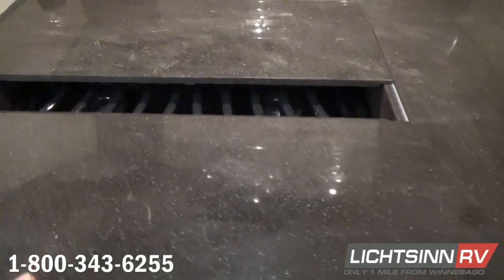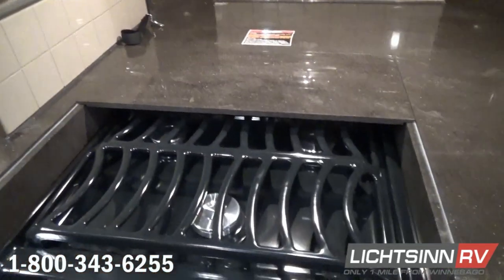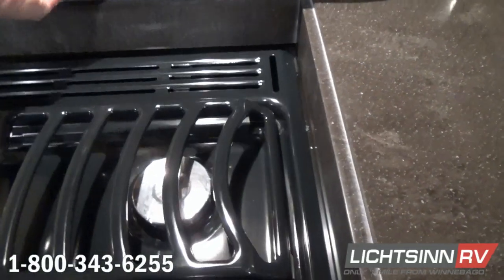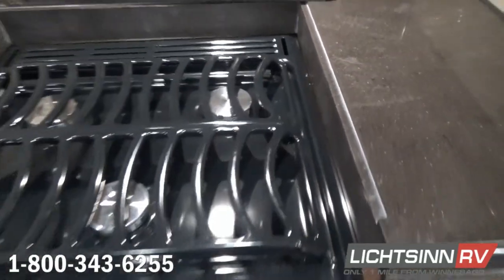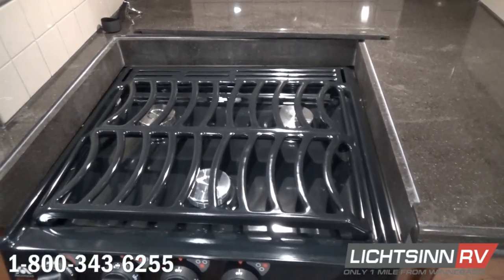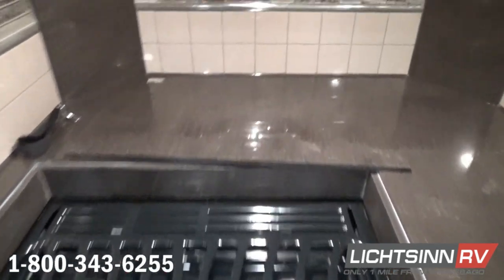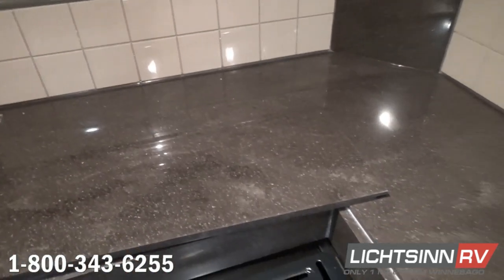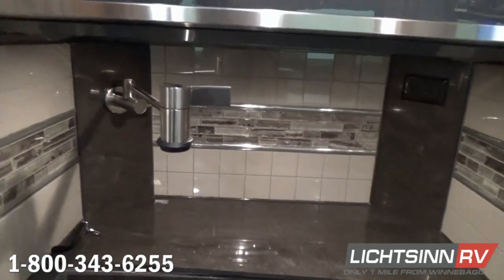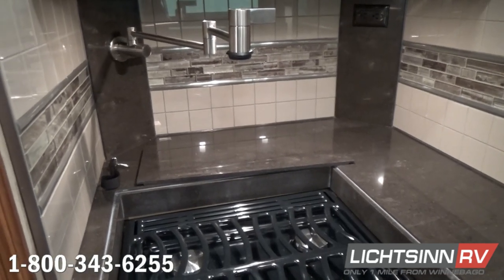Inside the galley, then, we also have a hot water pot filler faucet. You can see that's located right above your three-burner range top with dedicated hot water. The hot water comes off of the 10-gallon, 110-volt and LP gas water heater, which does include Winnebago's patented Motorade engine assist that will heat your water as you travel down the road. This pot filler provides for dedicated hot water right near your main cooking area.